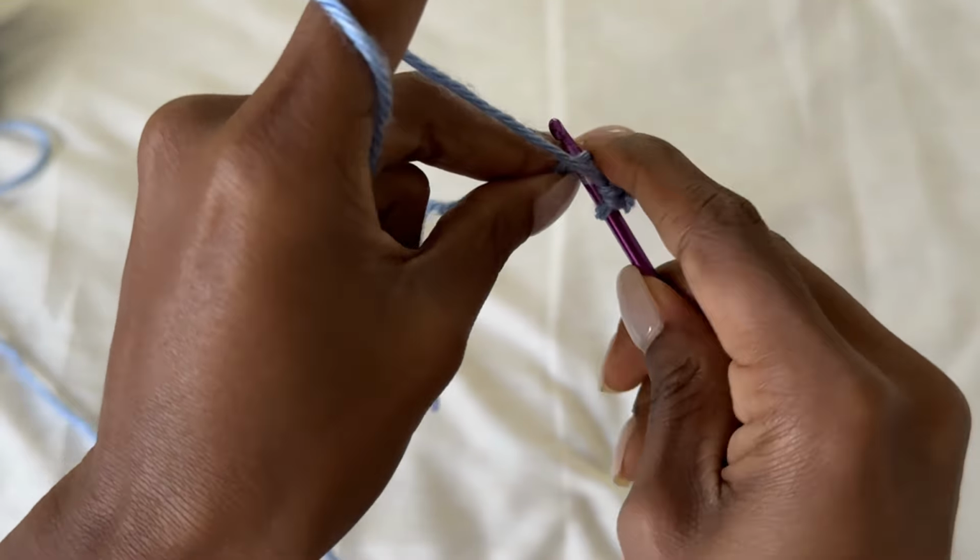So I'm gonna do it again, yarn over, not this one right here, the next one, push it through, yarn over, yarn over again, pull it through the first two, yarn over again, and then you pull it through the last two. So I'm gonna do it to the end.